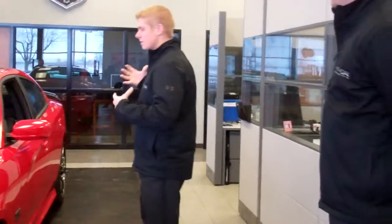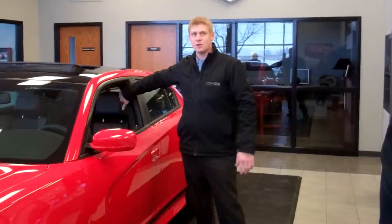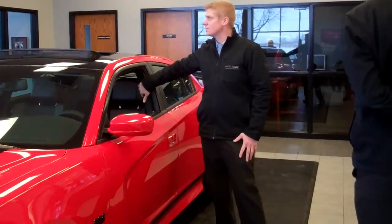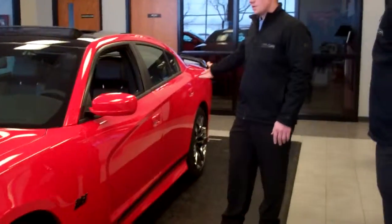Now as far as other safety features, you do have the standard airbags, side curtain airbags, which is pretty much standard on every car, but it's nice to know that you have it. This one also has the rear cross path detection and the blind spot monitoring system. So if somebody's in your lane, you go to move over, it's going to light up and alert you.